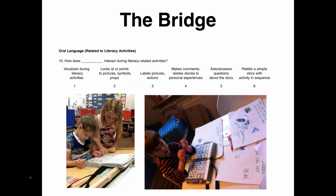And the most sophisticated skill on this continuum would be being able to retell a simple story with an activity sequence. I've seen many of our kids in their classrooms being asked to retell a simple story by resequencing it using pictures before they've developed the skills of looking at and pointing to pictures, before they've been provided with tools to be able to label pictures and actions, before they've been commenting on stories, before they've had the opportunity to have a tool to let them ask questions about the story. So sometimes our instruction is skipping ahead to what's actually the most sophisticated skill along this continuum before we have developed the students' oral language abilities or just their language abilities around the book before we get to that point.